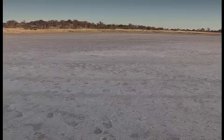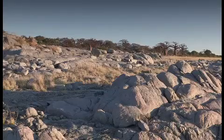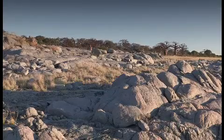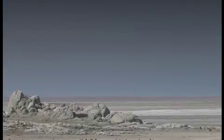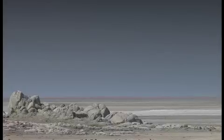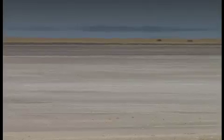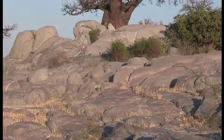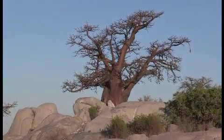This is Kubu Island in Botswana's Magadikgadi region. It is a granite outcrop just 1 kilometer long and less than 20 meters high. It is surrounded by salt pans that extend to the horizon. 40,000 years ago, this was a vast inland sea. In spite of there being very little soil, hundreds of baobab trees grow on this tiny island.